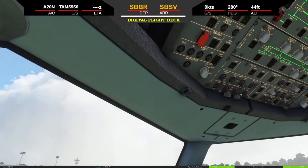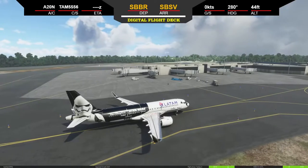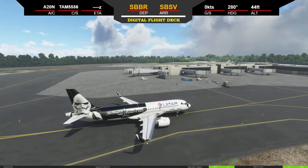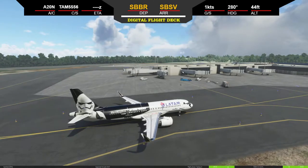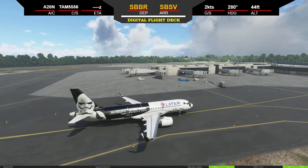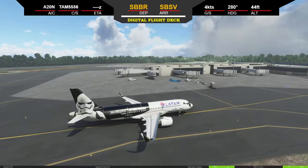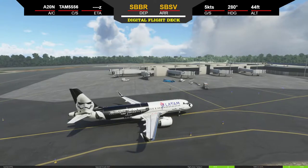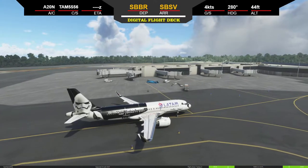Alright, so let's kill that light and that light so we're not blinding anybody. And the sun's on that side, so I'm going to want to be over here so I can see where we're going with the nose wheel. Yeah, I got off. I keep getting off center on these landings, which is a little bit annoying. Alright, don't want to get going too fast.